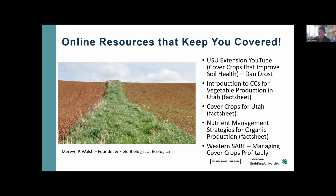And it's a really excellent publication for helping growers understand how to time integration of cover crops and vegetable production scenarios with space constraints, which is a really common challenge I hear about from a lot of our urban producers.